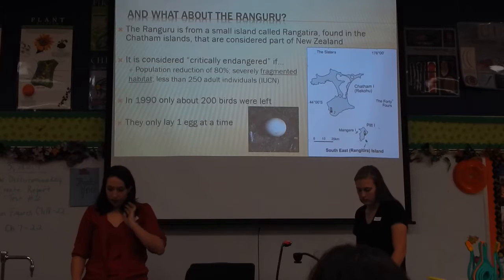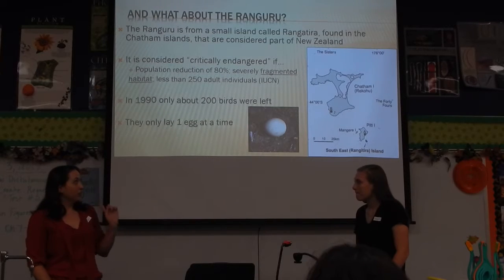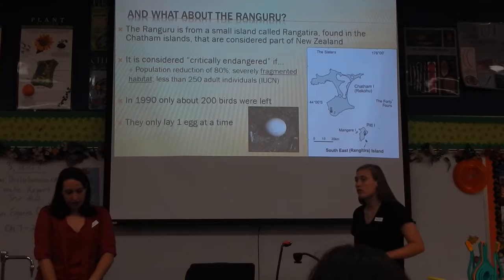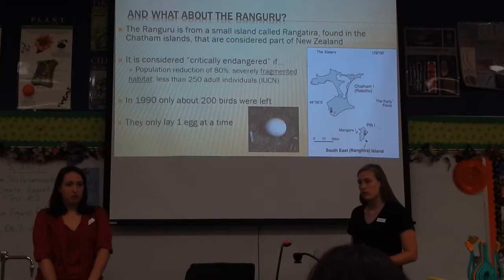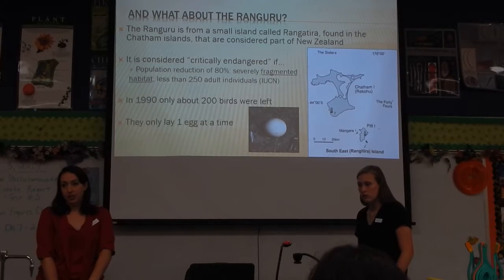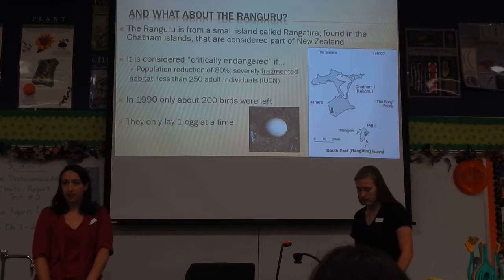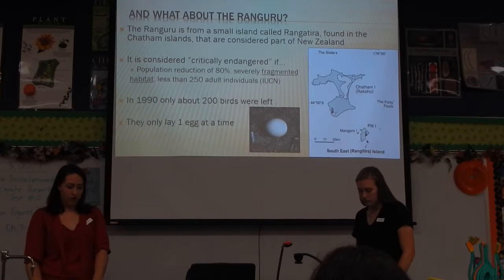So as far as critically endangered, which is what our petrel was, they have to be living also in less than 10 kilometers, and there has to be an obvious decline with each generation, which can be as little as 3 years. So the next generation, that one generation, they might have had 50 young. The next generation, they'd only have 40. The following, they'd only have 30, and so on.